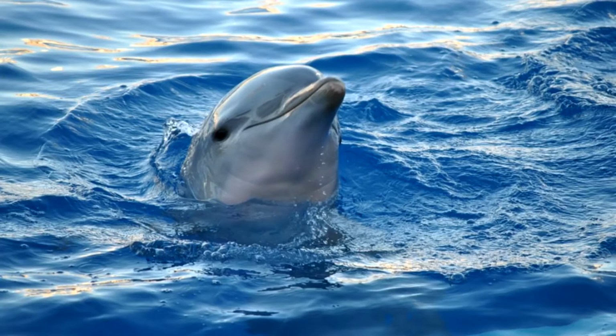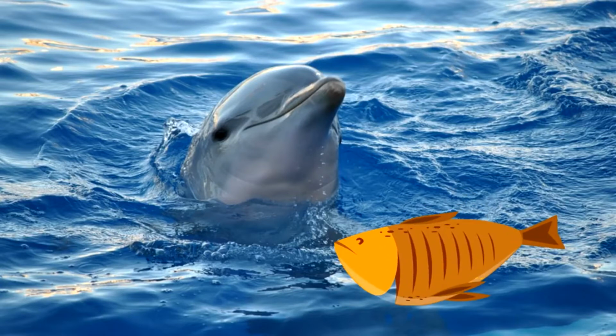Just like other mammals, dolphins need water, but they can't drink the water around them because they're usually in salt water, right? So they get all the water they need from the fish they eat. They love eating fish. Do you like eating fish? Yeah, fish is pretty tasty, you know? We gotta eat like dolphins, right?